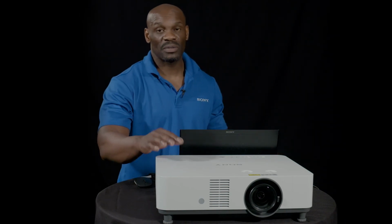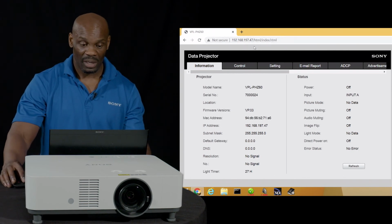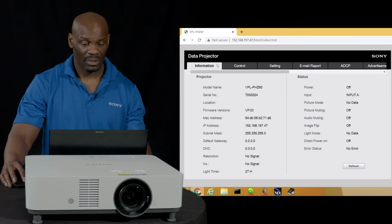Okay, now let's take a look at the web user interface and how we get to that. The first thing you want to do is make sure you place both the projector and your PC on the same subnet. Once they're on the same subnet, you then want to enter the IP address of the projector into a Chrome browser. The way you configure your IP address is in the network settings under the menu for your projector. I have everything set up here, so at this point, you want to enter in your IP address. I already have it saved. And then you'll have your web interface communication between your PC and your projector.